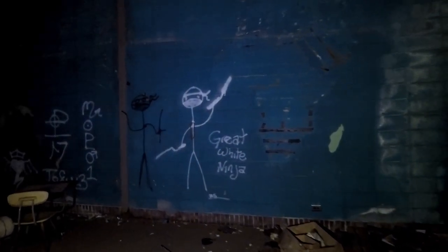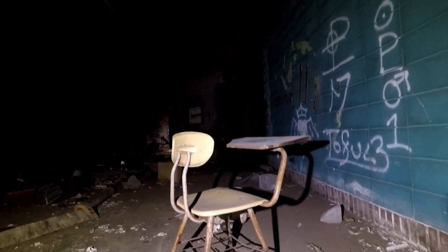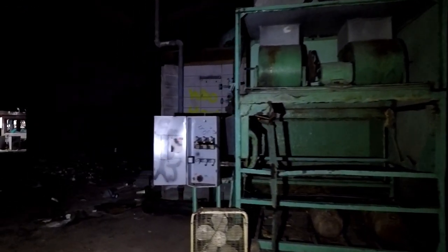Apparently the Great White Ninja was also here. I'm going to assume these desks were used at one point for classes or education. Kids might come here on a field trip. We have the old pumping equipment here, where the water used to flow through. And these rickety old steps were probably where they fed the fish from, on top of that platform over there, I'm going to assume.